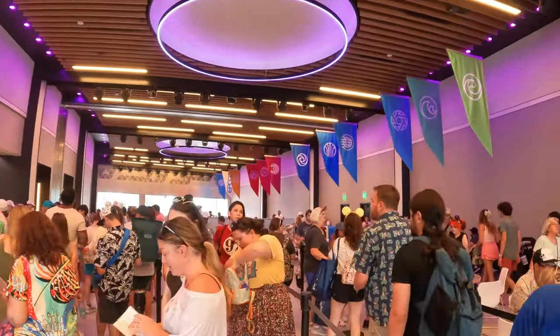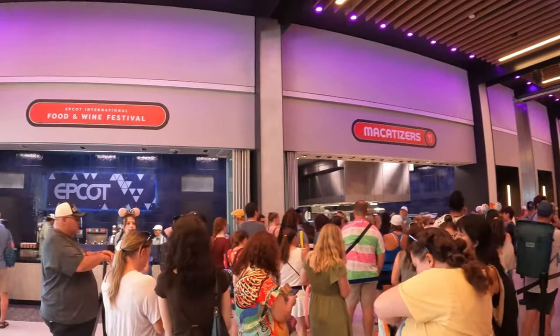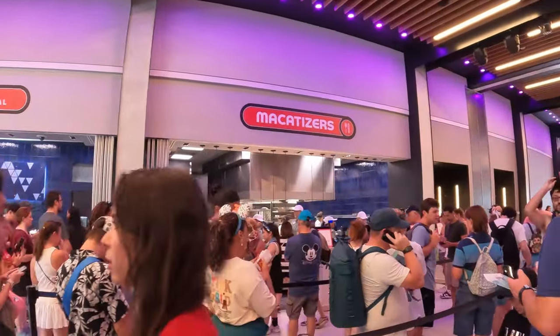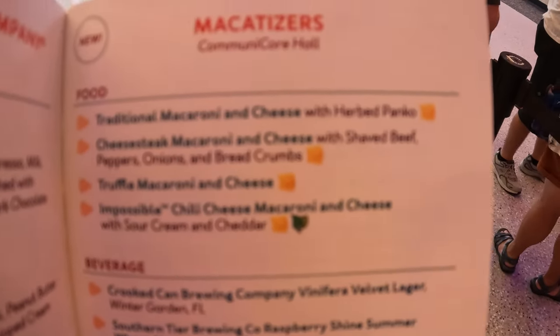Yep, $6.50. So this is inside the brand new Communicore Hall. They've turned it into food booths. Over there you get the alcohol, and over here are the mac and cheese dishes. For the Emile's Fromage Montage, you just look in the menu for the cheese symbol next to the menu item, and then you can get a stamp towards the challenge.